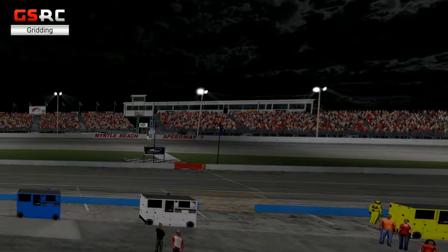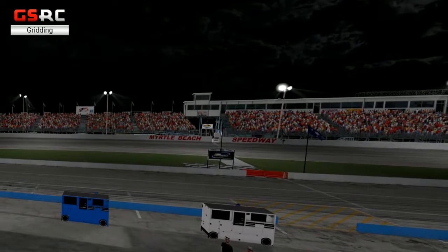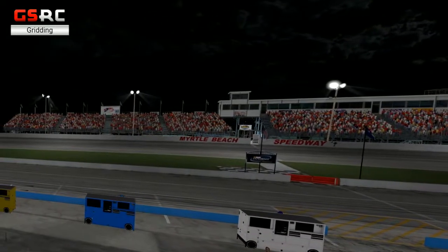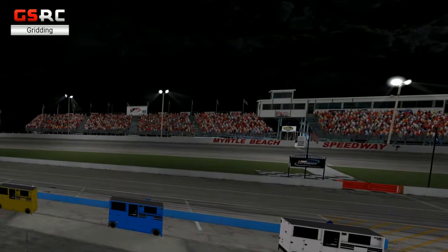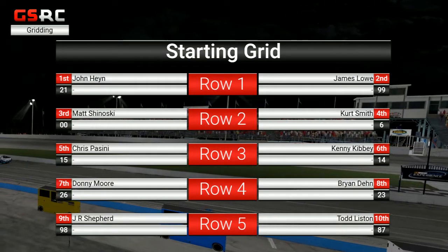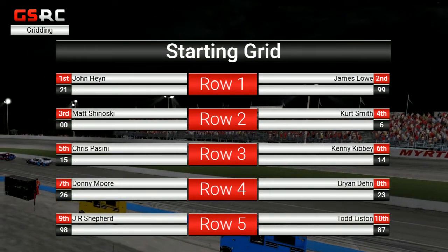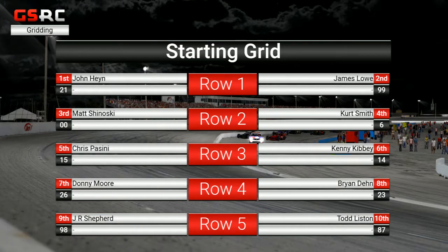Okay, I'm not going to argue with you on that. I like that pick, and I'll just say I agree. Why don't we go ahead and go to the grid here in the Outlaw Modified Series. 12 SK Modifieds ready to rock and roll. I'll take the first 6, and Taylor, you can take the last 6.